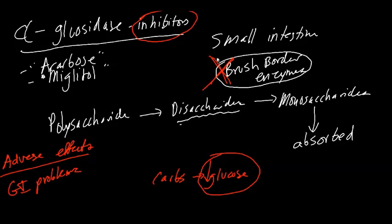But here, we give this drug, we're going to inhibit this. This will make its way to the colon, and all these bacteria love disaccharides. They're going to digest it, they're going to metabolize it, and they're going to form gas. And that's why you get the flatulence.